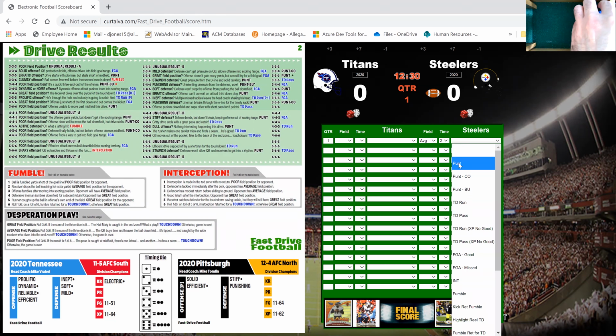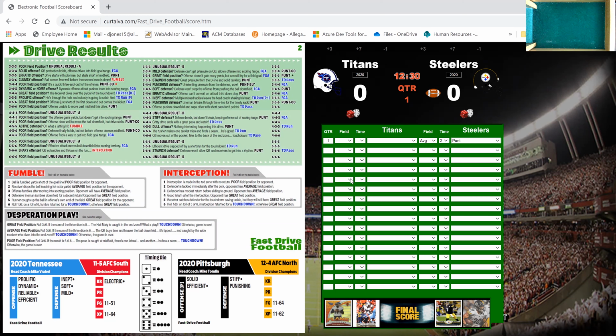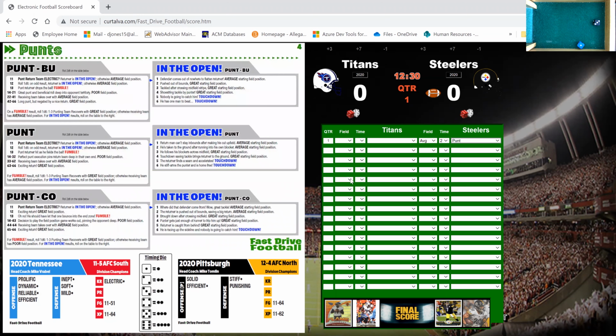And it's going to be a punt. And so we'll go ahead and roll our punt dice here. And it's going to be a 31. That's going to put it in poor field position for the Titans.